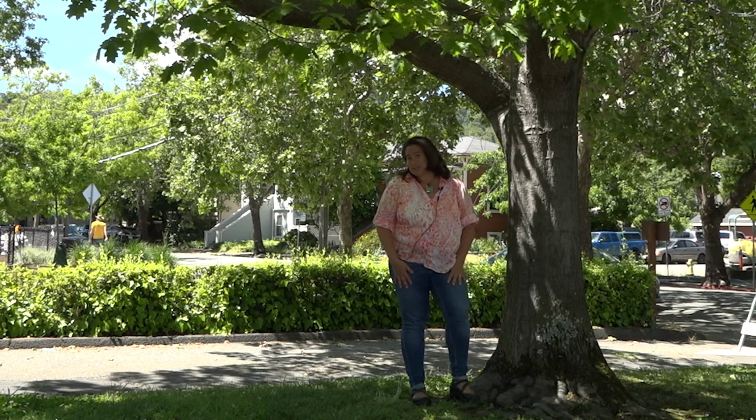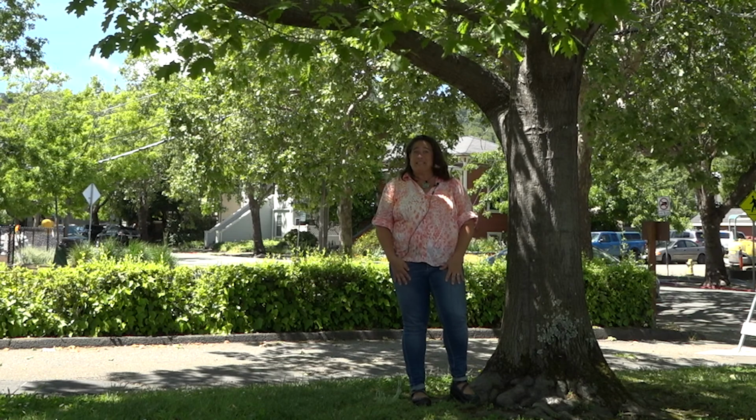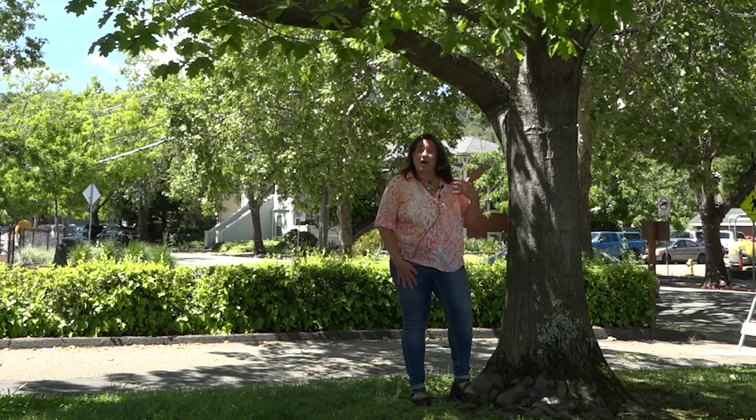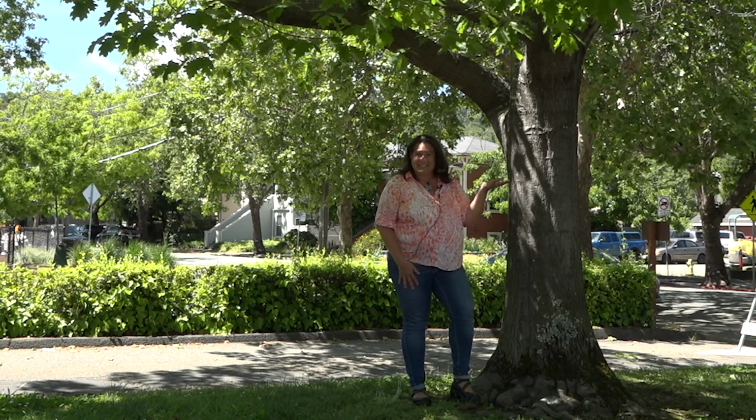So do you remember our squirrel that we saw with the cast on her leg? Well, she's about to be released. So let's make a point. Let's watch our squirrel and really observe how she moves. Here she is.